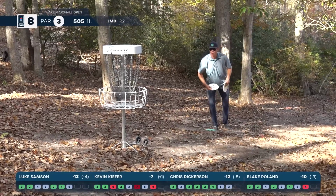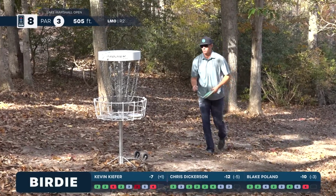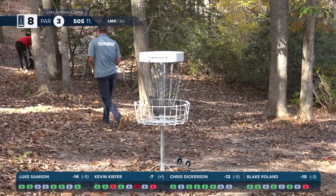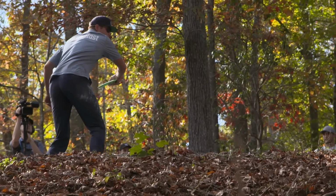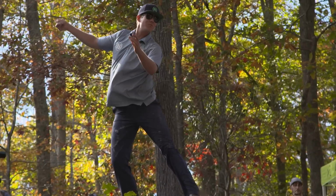It is. Look at this drive from Samson. Yeah, that's a bonus birdie, we'll say, and Luke just made that one look simple. That's got to be CTP for the weekend. Yeah, definitely one of them. Let's see if we get that chalk puff here. Oh, boom. You know it. There it is. Love it.